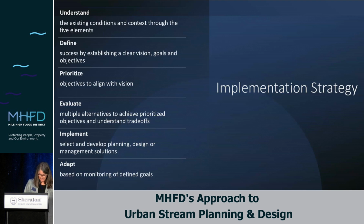So everything I've discussed so far has been kind of arm-wavy: community values, strategy. Well, how does this all really translate into our day-to-day? And that's where the Urban Stream Assessment Protocol comes into play. Things get quantitative there. And the USAP allows us to determine baseline functions, quantify functional lift from baseline to proposed conditions, and determine if we're meeting our project goals.